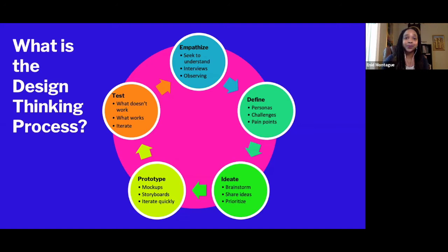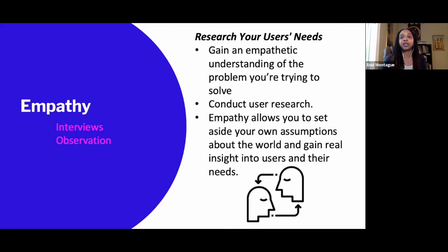So empathy. This is where you're researching your users' needs. It's really important to get an empathetic understanding of the problem that you're trying to solve. So we do things like conducting user research. And this is where we use a lot of methods where we go out into the field. We try to understand people's experiences. We use interviews. We use observations. Sometimes we even role play to see what it's like to be someone in that situation.